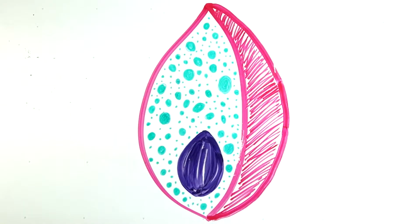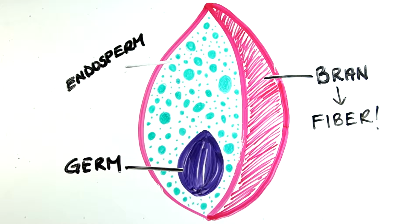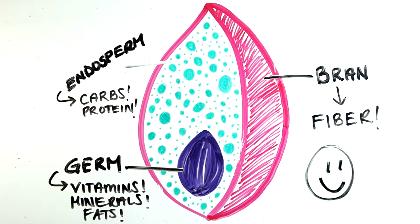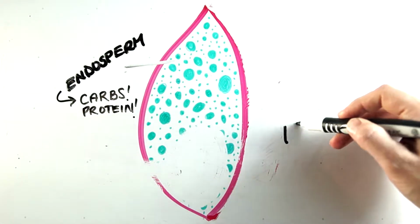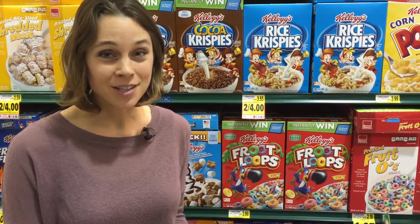A whole grain is made up of 3 distinct sections: the bran, the endosperm, and the germ. The bran and germ are the most nutrient-rich components and are responsible for giving whole grains a healthy reputation. But when grains are refined, the germ and bran are removed, leaving you with mostly starch. Don't miss out on these essential nutrients. Always choose whole grains.